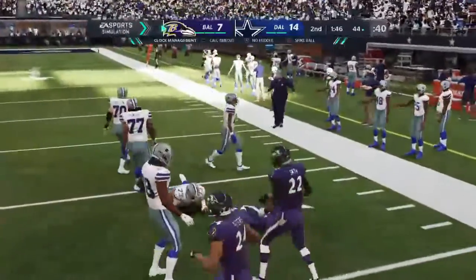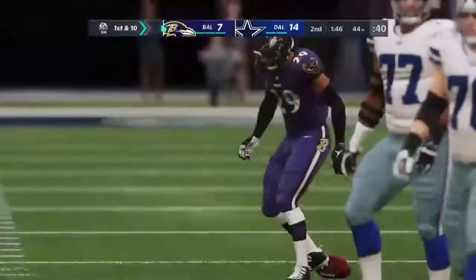And a great return. That takes us up. Zeke had a shot in the 45. I'm just trying to take everything.